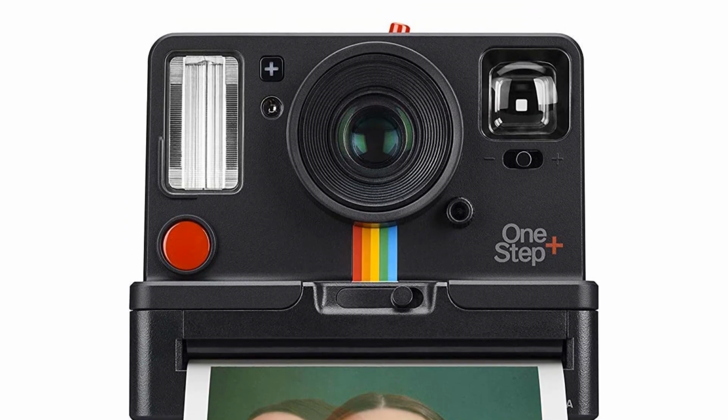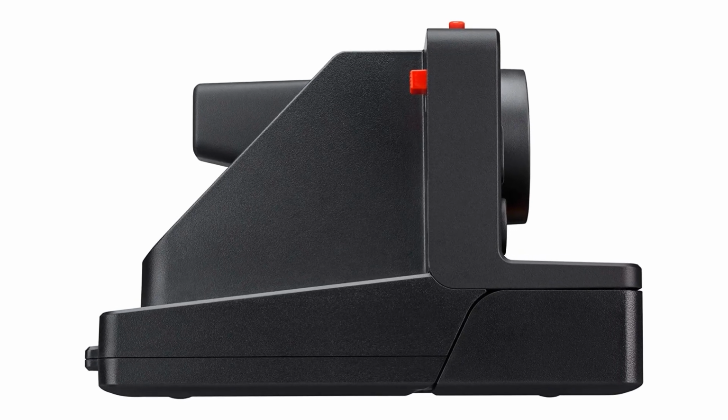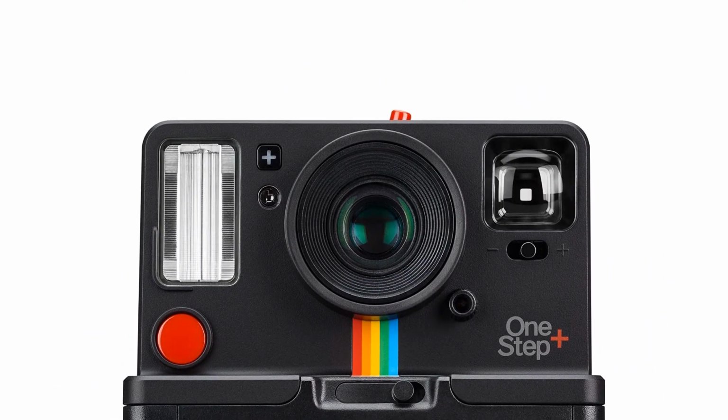Cons: limited features compared to more modern models. No image stabilization. No built-in flash. Low-resolution images compared to digital cameras.